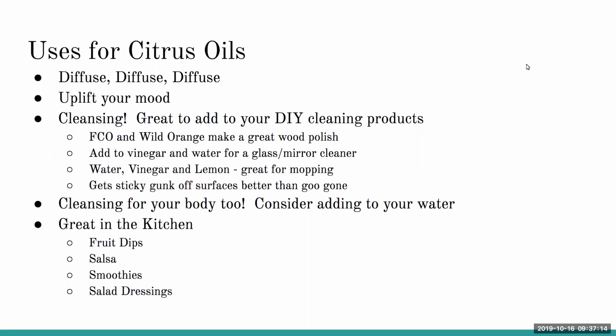So if you bought a jarred salsa and you add a drop of lemon or lime, it just is so much more bright. Another great way to use them in the kitchen is if you make fruit dips, smoothies, salad dressings. Sometimes if I'm making tuna salad, I'll add a couple drops of lemon to that. I make a lemon chicken, and it's one of my favorite things to make, and I'll go to make it and realize I only have one lemon in the refrigerator. But just by adding a couple drops of lemon oil when I'm making the sauce, it just really brings that lemon flavor in.